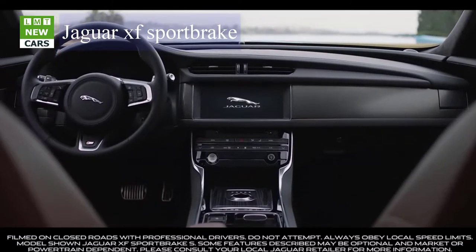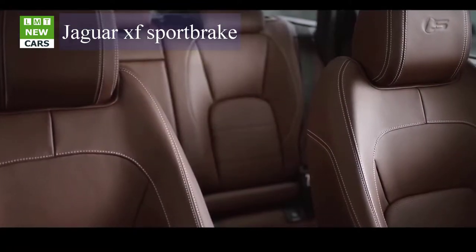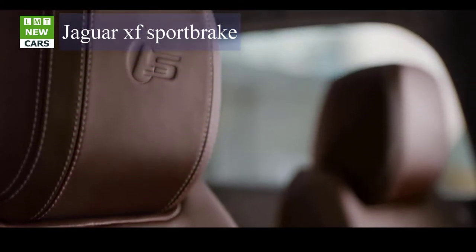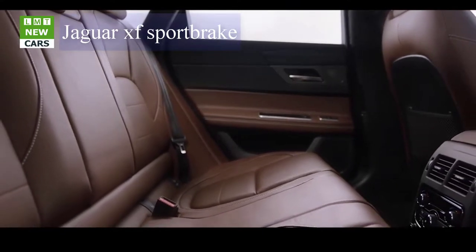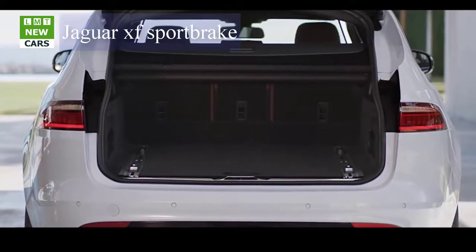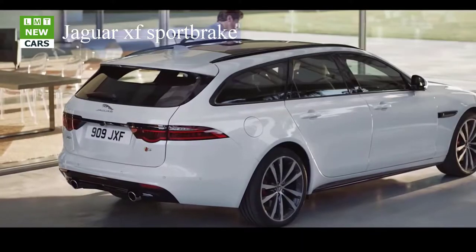Inside the XF Sportbrake, the cabin is modern, spacious, refined. The leather and finishes are selected with the greatest of care to ensure that everything is luxurious to the touch. The rear passenger environment is just as stylish and comfortable as the front, with ample headroom and legroom, while the substantial load space offers carrying capacity to meet the demands of your lifestyle.